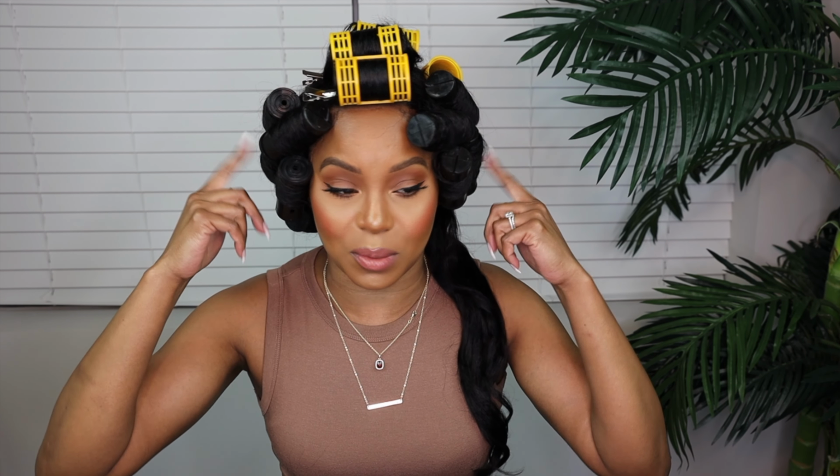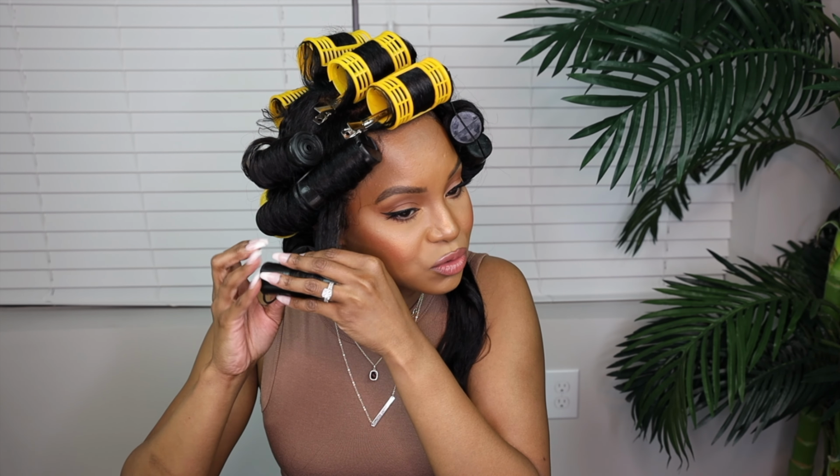Y'all, I figured out something. These rollers are terrible for long hair roller sets. I use these for my short hair, but the long hair, no. I hope this is dry. Okay, so this is dry.